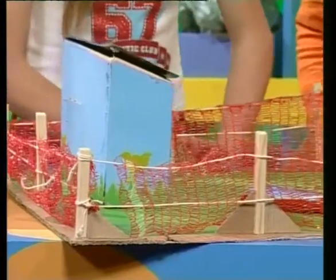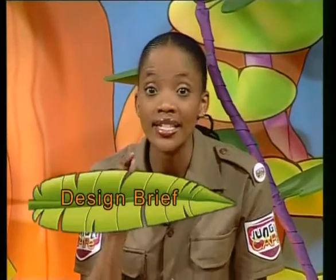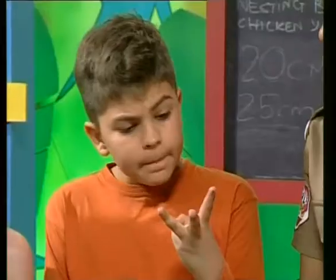Well, I was saying that we need to look and see if this model works well before we build a real-life home for chickens. I think maybe we need to think back to our design brief. Can all of you remember what we decided right at the start? Yes, I do. There were 3 things we had to do. We had to design a chicken shelter, a nesting box, and a chicken yard with a fence. Our model looks pretty good to me.